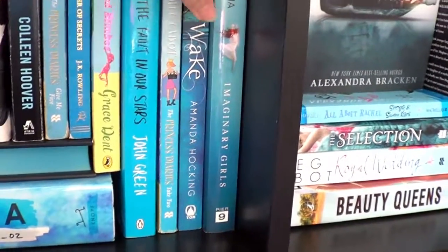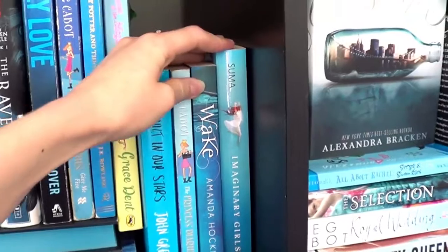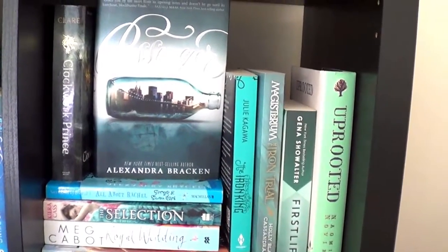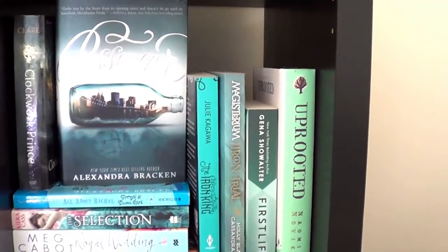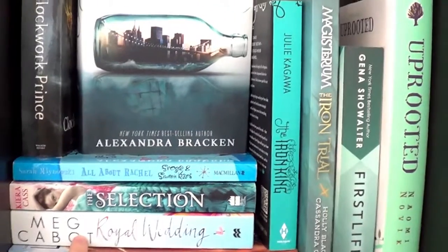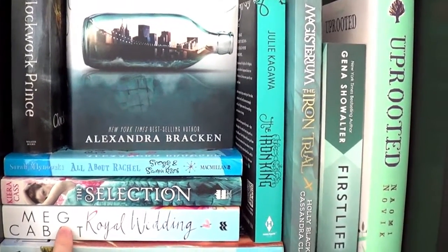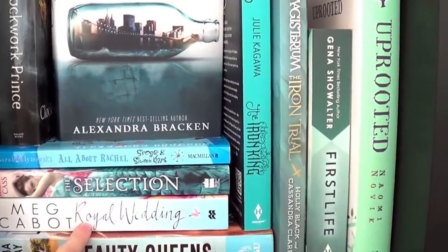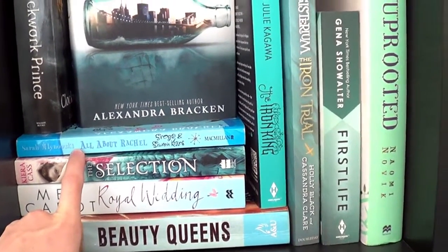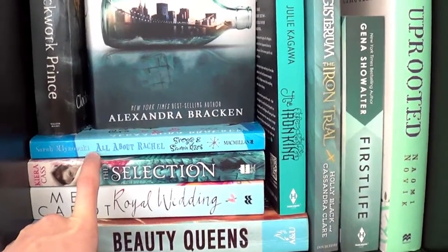Wake by Amanda Hocking. Imaginary Girls by Nova Ren Suma. The Assassin's Blade by Sarah J. Maas. This is another shelf I like. I think it's just because it has Passenger on it and it's a really pretty cover. Beauty Queens by Libba Bray. Meg Cabot, Royal Wedding, which is part of the Princess Diaries series. The Selection by Kiera Cass. All About Rachel, Frogs and French Kisses by Sarah Mlynowski.